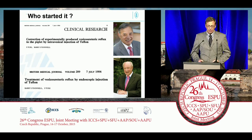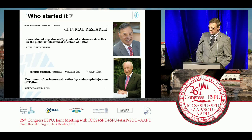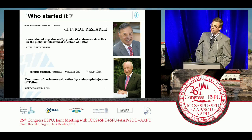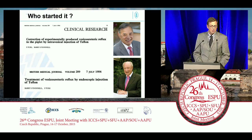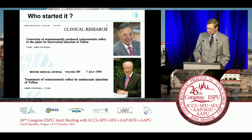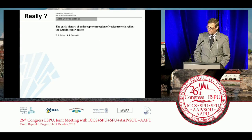I like to go back a little bit to who invented it, and then we go back to the first publications on it. I didn't actually know who did the first test. Was it Puri or was it Barry O'Donnell? Because it was in the same journal in '84 that Puri published his results in piglets, and Barry O'Donnell published his results in children.